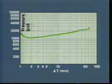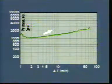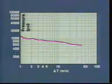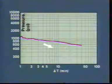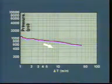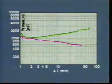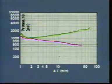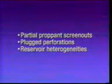In reservoirs where the PKN model is correct, the surface wellhead pressure increases due to friction losses experienced in the fracture. In reservoirs where the KGD model is more applicable, the surface treating pressure will decrease during the treatment because of a reduction in friction pressure within the fracture as the width is increased. In each case, correction of surface pressure to bottom hole pressures must be made, based on factors such as sand concentration, pumping rates, and so on. Other factors that can affect surface treating pressure are partial proppant screenouts, plugged perforations, and reservoir heterogeneities.